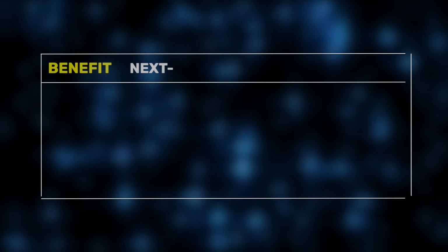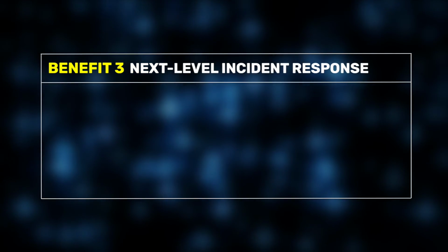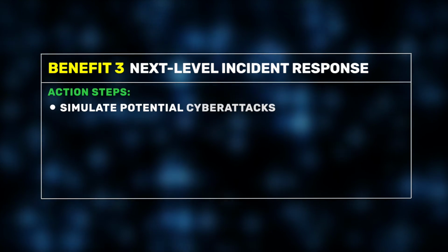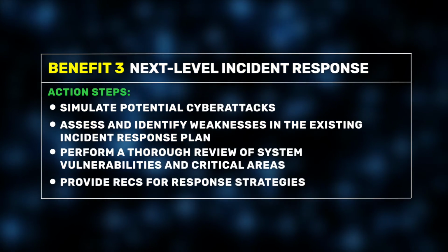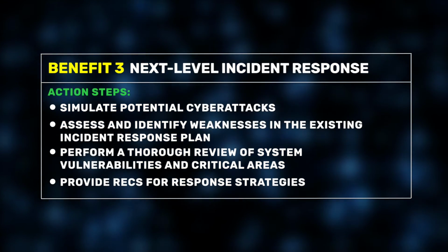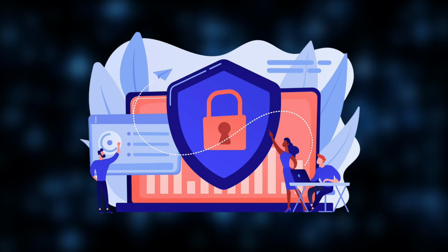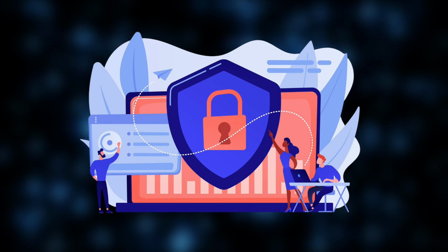And here's another great advantage of penetration testing. It helps internal teams become better prepared to respond to real-world cyber attacks. So for our fintech client, we simulated various cyber threats and tested their response protocols to uncover potential weaknesses. This way, we could pinpoint areas for improvement in our client's incident response plan. This ensures that, should a breach occur, the team can act swiftly and efficiently, minimizing damage and reducing recovery time.